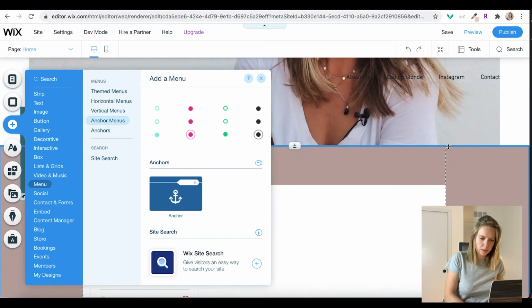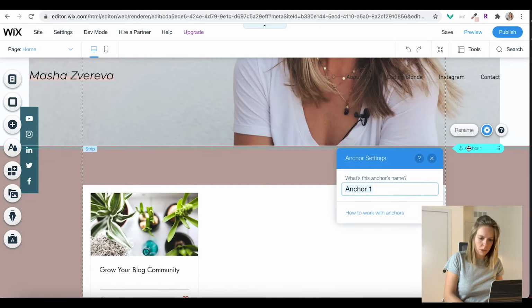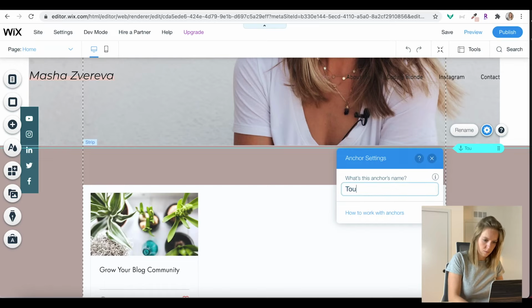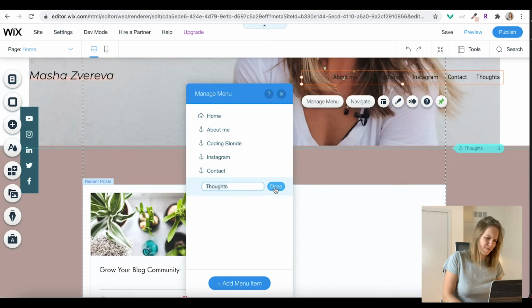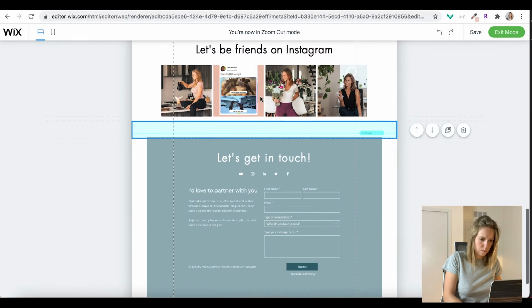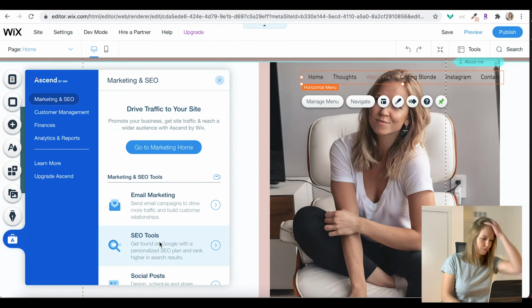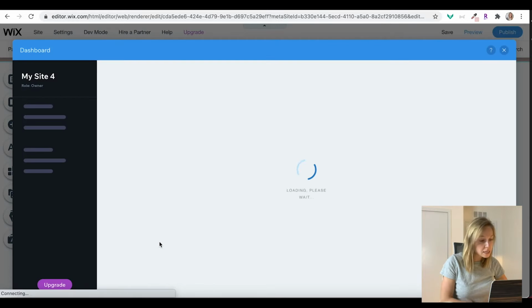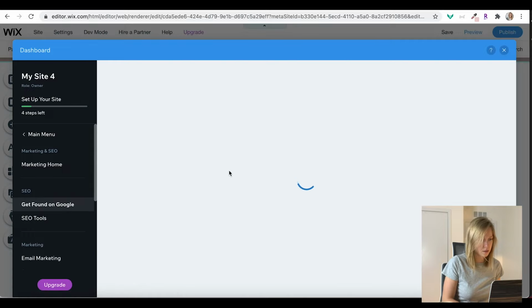Just drag a little anchor here, and it's going to be blog. Thoughts? Awesome. I love this. Let's optimize for SEO. Go to SEO tools and optimize ourselves. Get found on Google. Yes.